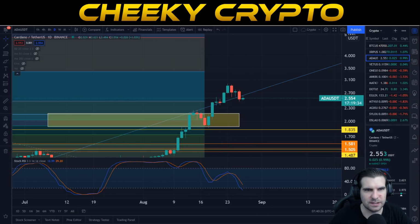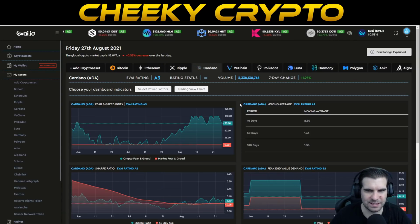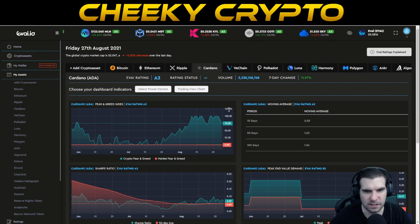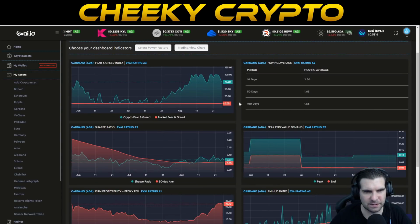So what we're going to do is check the dashboard as well. Okay, guys, so here we have Cardano's ADA. It has not dropped down a rating. It's still an A3 rating, so nothing has changed there, which is fantastic to see. So we should be pretty stable, hopefully. We'll have a look and see if there's anything jumping out at us here.